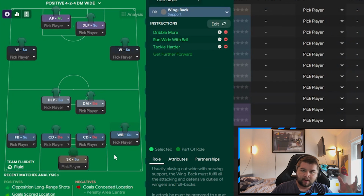But a little heads up about this tactic: this is a unique tactic, okay? This is not necessarily the most meta tactic, but it is fun to play. If you've got a lot of attacking players, like Liverpool's a really good example. You've got Trent who can go forward, Robertson who can go forward. Let them dribble with it.